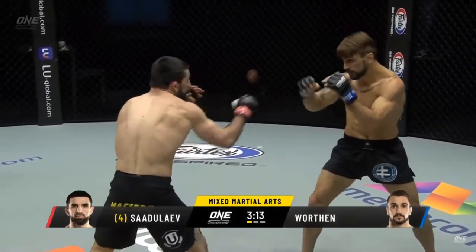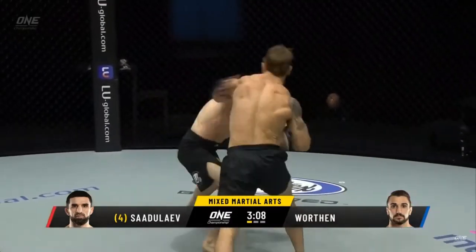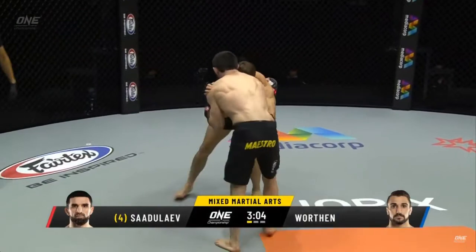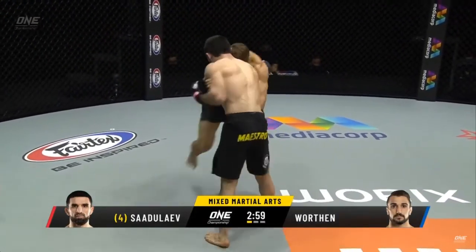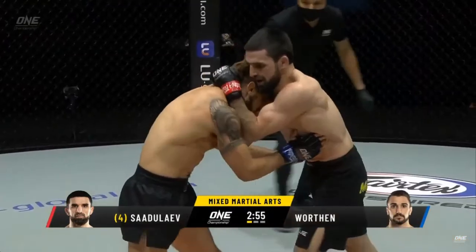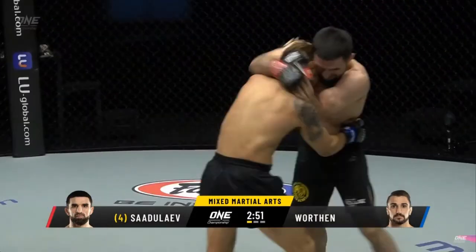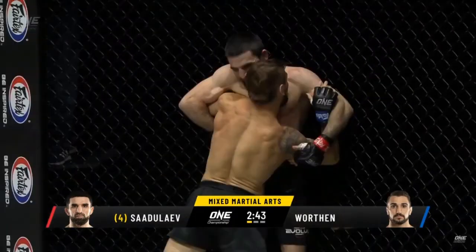Saddulaev definitely was after a fast start there. May have slowed down just a tick in the process. Maybe just trying to catch Worthen off guard in the early moments. They exchange knees, and I must say Worthen's looked the most crisp. But Saddulaev digs in the big numbers there. There you go. Good job, Troy. Knees to the body. He's hit 6 in since they came to close quarters. There's the 7th.